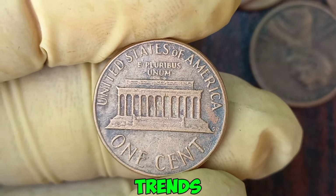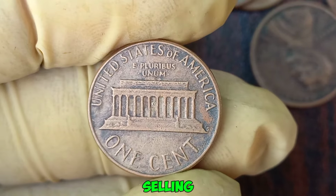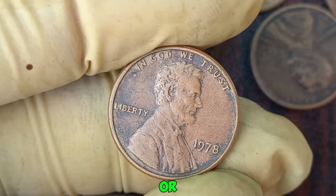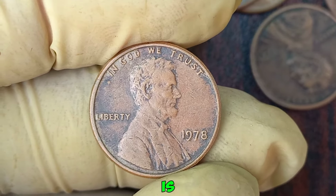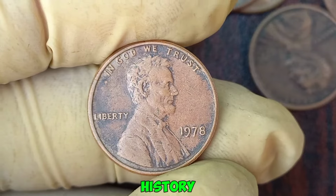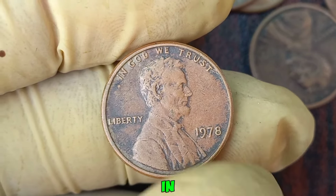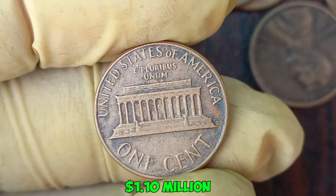Keeping up to date with trends and sales data can help you make informed decisions when buying, selling, or trading coins. So, whether you're a seasoned collector or just starting out, the 1978 no-mint mark Lincoln penny is definitely a coin worth adding to your watch list. Its unique history, rarity, and potential for high returns make it a standout piece in any coin collection. This coin's value in market $1.10 million.